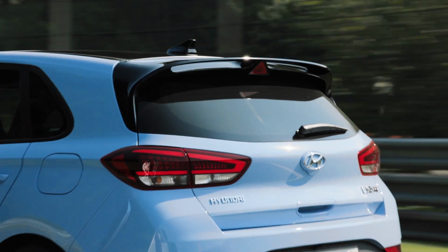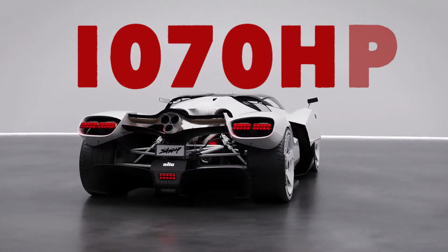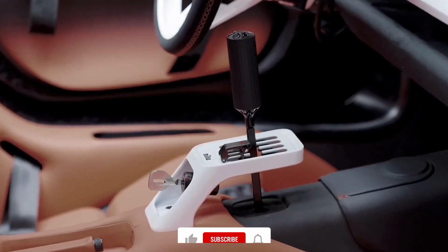And if you enjoyed this rundown of manual cars, check out the incredible Nilu 27, a new 1070 horsepower V12 hypercar with, yep, you guessed it, a manual transmission.